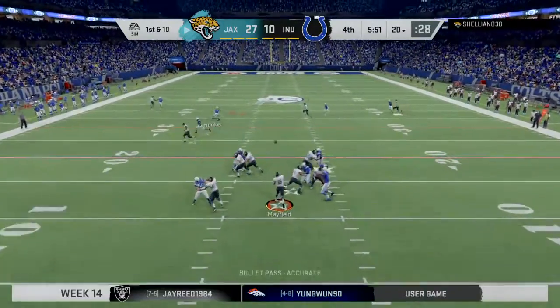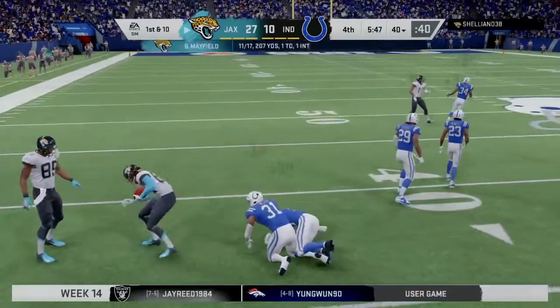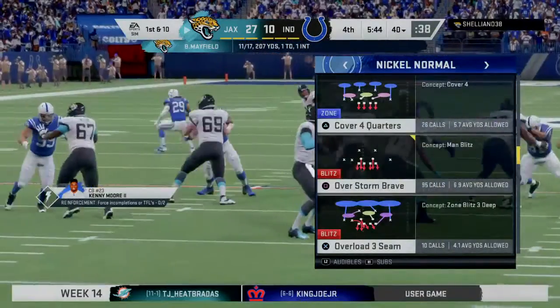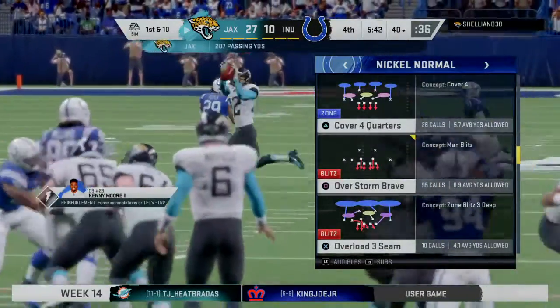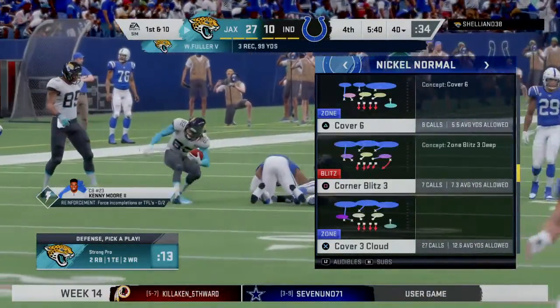Following the interception, Mayfield. It's complete to Fuller. And he'll be corralled well upfield right around the 40-yard line. Great way to start the drive. 20 big ones and a first down. Still throwing the football here, even with the big lead.